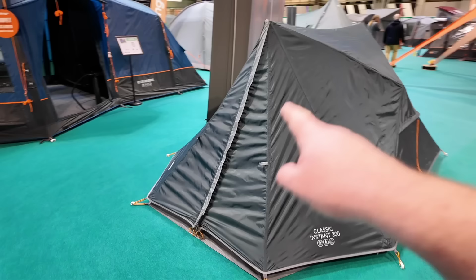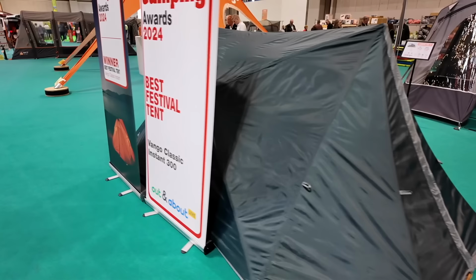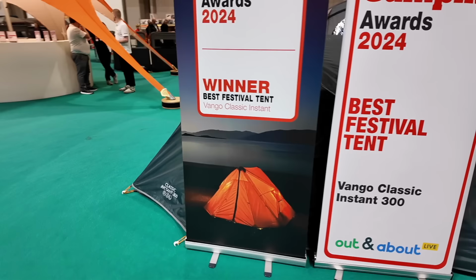You've got access both ways, so when you stumble back to your tent at Glastonbury, it doesn't matter which side you stumble in, you will find your way in. But yeah, that's an award-winning tent there, the classic Instant 300 by Vango.